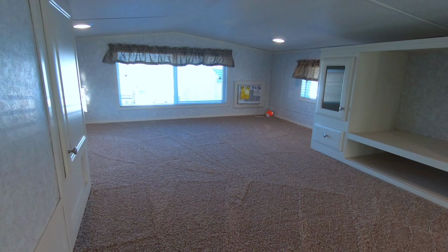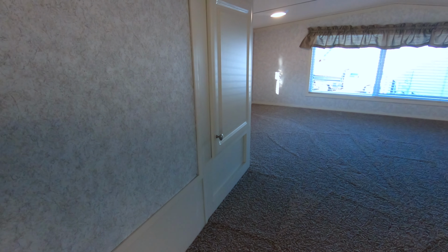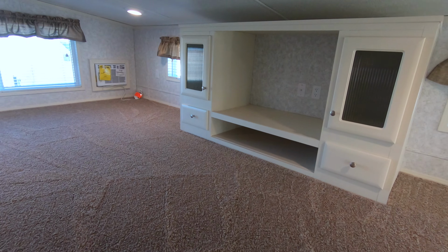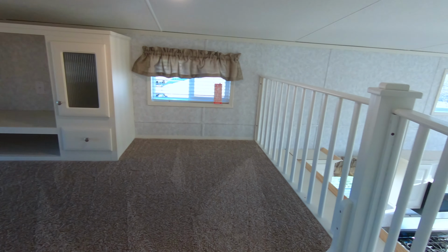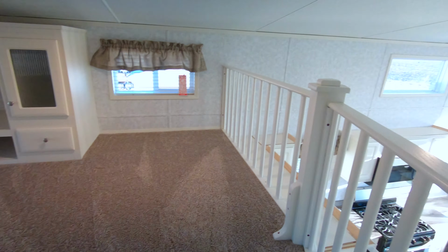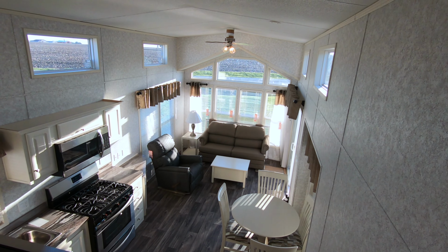It's got its own auxiliary air conditioner. It's got its own closet. It's got its own entertainment center. And I would say it definitely covers half the trailer, so you could do 2 or 3 queen beds up there without a problem. Well, heading back down, let's recap again.